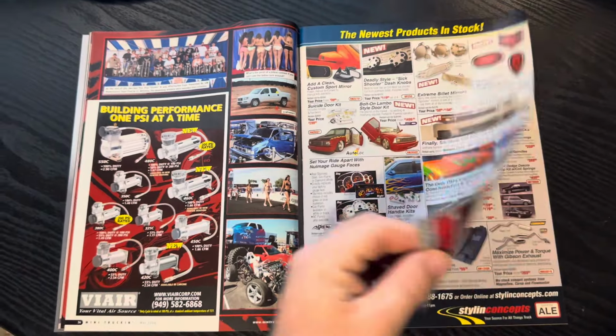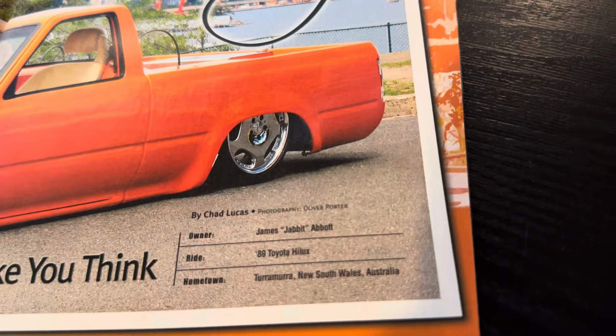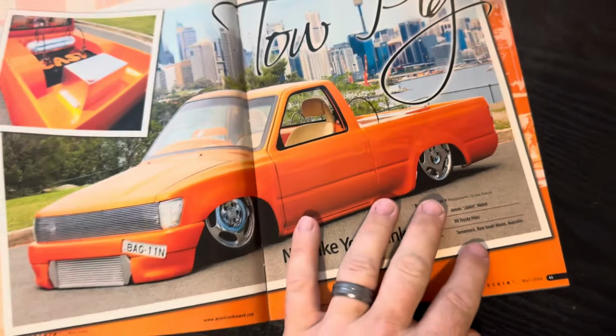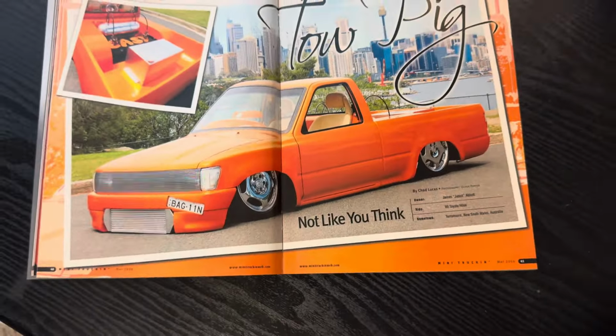This is Tow Pig, which I really credit Jerry Lewis with kind of coining that phrase. His C3500 was known as Tow Pig, and this is James Jabbit Abbott. No joke, check that out. His nickname must have been Jabbit, which is a cool nickname. New South Wales, Australia, down under. Pretty cool layout, pretty cool truck. Again, you could see the styles were similar but different. That's a huge fuel tank.